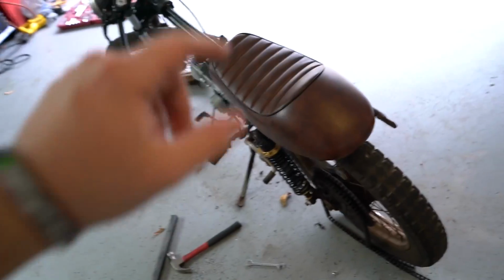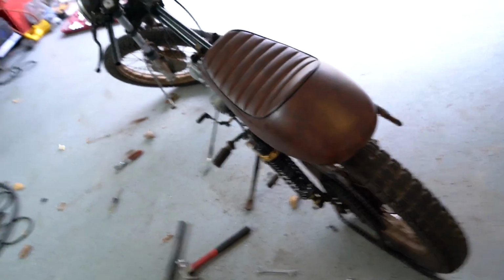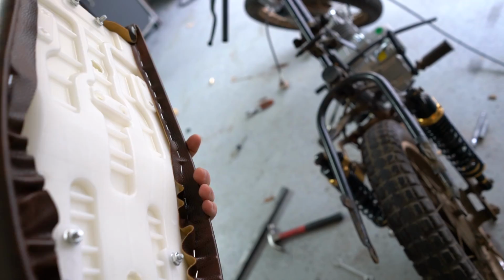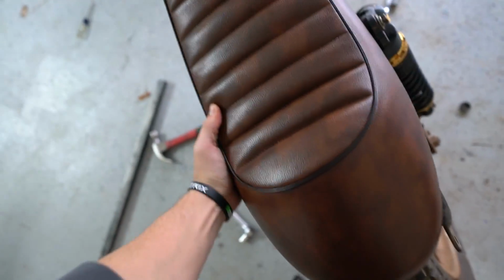But first things first, we need to mount the seat. You're saying, Dan, it already looks mounted. Well, it's not. It just comes right off. But before I can even decide where I want to mount the seat, which looks pretty basic, I'll just make some brackets that go across. I need to put the tank on first so I can figure out where I want to mount the seat.